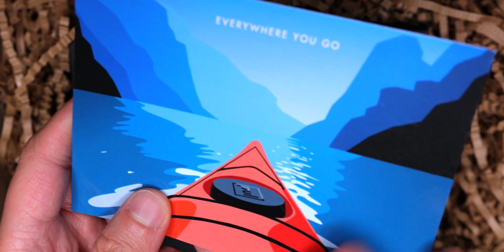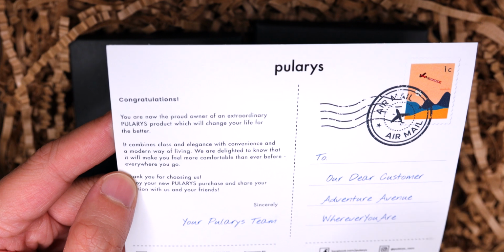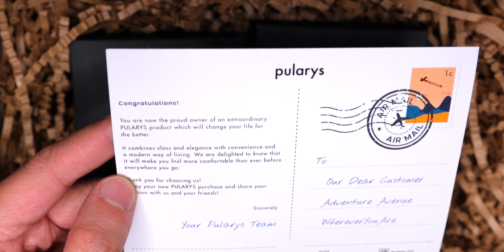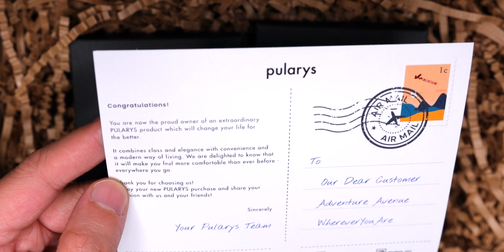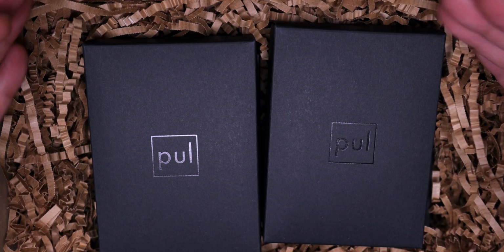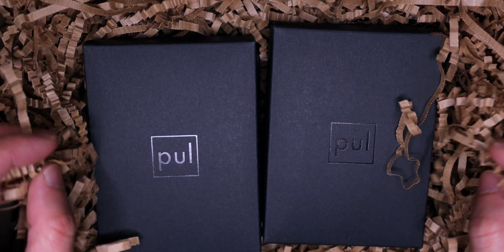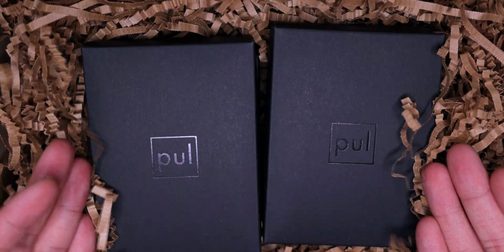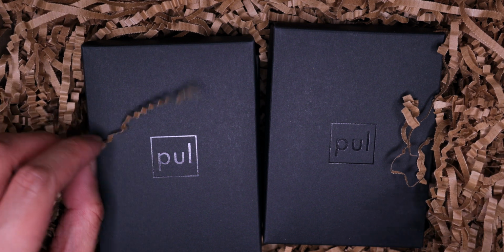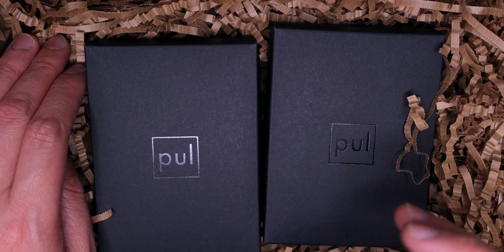Got your canoe, got your nice travel everywhere you go, and then the Pularys logo here. On the back, "Congratulations, you are now the proud owner of the extraordinary Pularys product which will change your life for the better." So that's nice, a little postcard. And then underneath the postcard is layered with a bunch of confetti, I think this is called, to make sure your wallets are protected because they are going to be shipping internationally, I believe from Poland. However, they did get here pretty fast. I think it only took about a week.